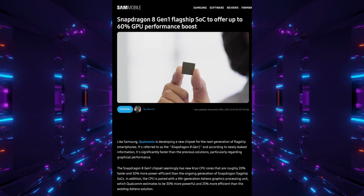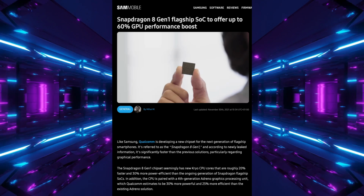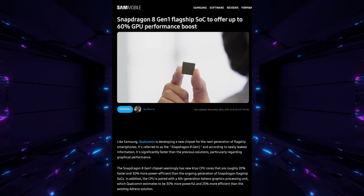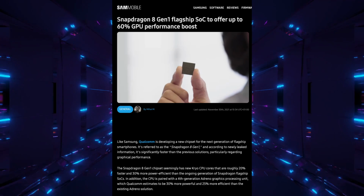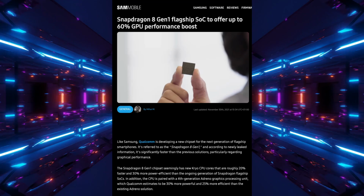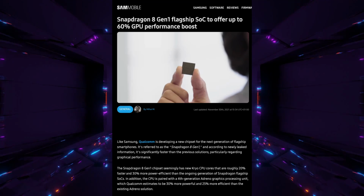because remember, it's going to have Snapdragon's newest processor, or the newest Exynos as well. Could be huge performance gains potentially, because the Snapdragon 8 Gen 1 flagship is potentially going to give up to a 60% GPU performance boost. So big performance gains on that chip if you get it in your S22 Ultra, or if you even get the Exynos in this. I mean, you're going to want something like this to make sure that it just runs at peak performance.